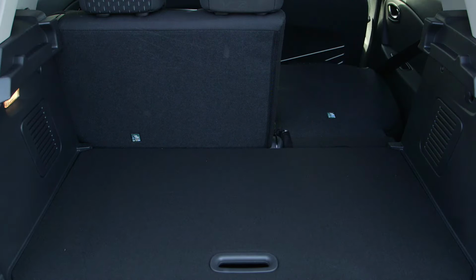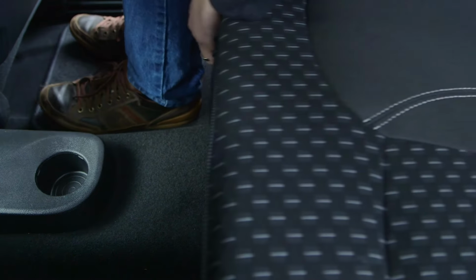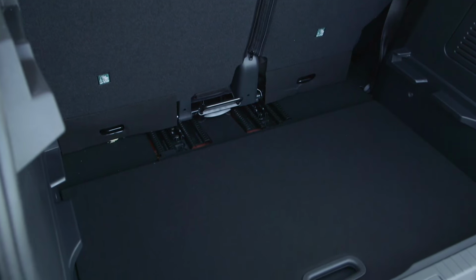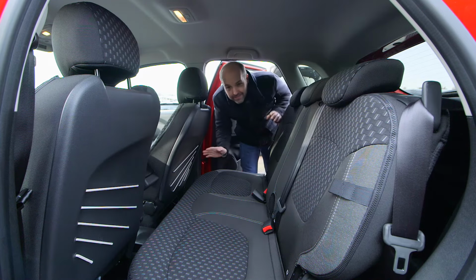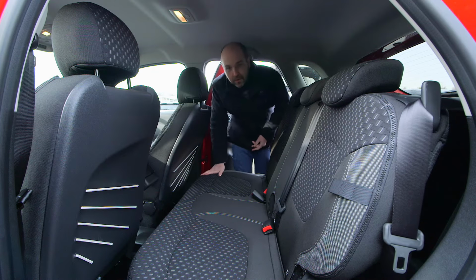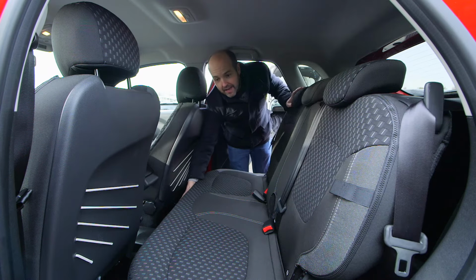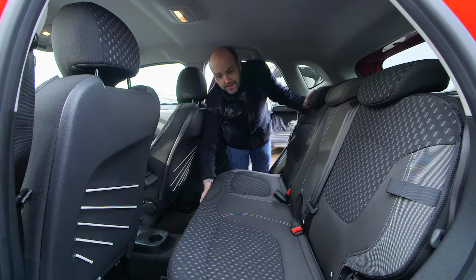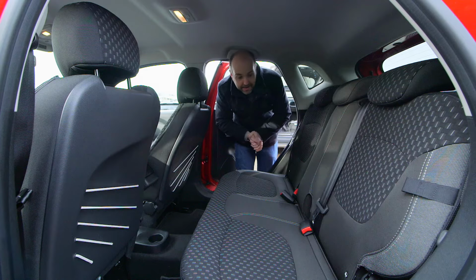The extra size over a Clio also liberates more boot space. In fact, in this regard, the Captur is one of the roomiest cars in its class, helped because you can slide the rear seats forwards to increase luggage capacity. Now, obviously, if you do have these seats all the way forward, then you lose most of the legroom. So it's no good for taller passengers, but if it's kids, then that's fine, and you can slide them back in stages. Now, when they are all the way back, legroom is actually good.